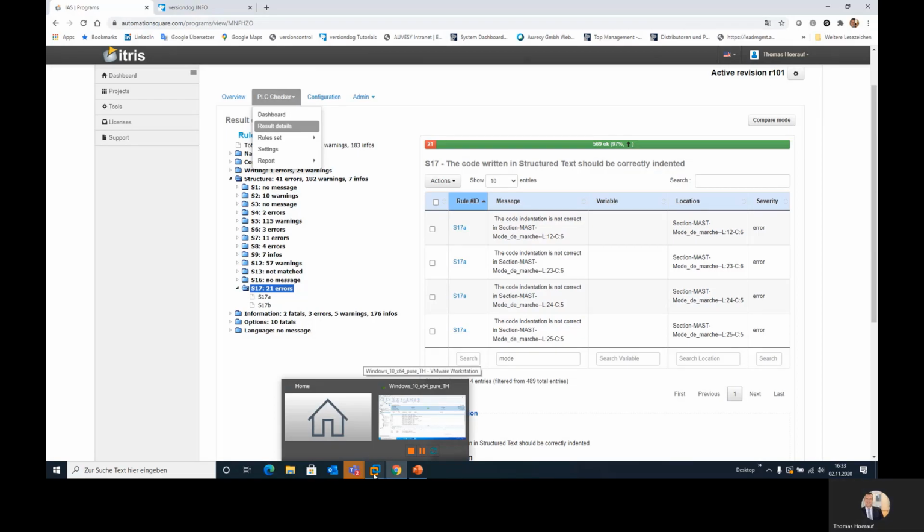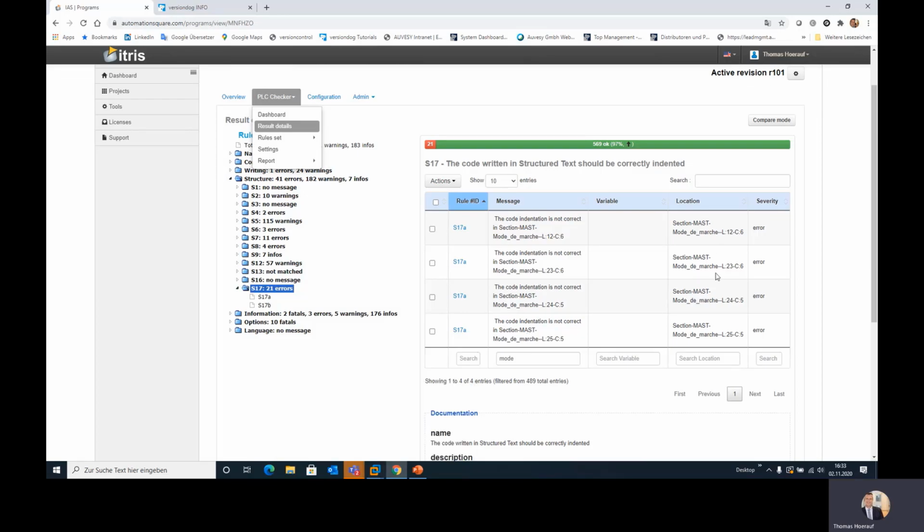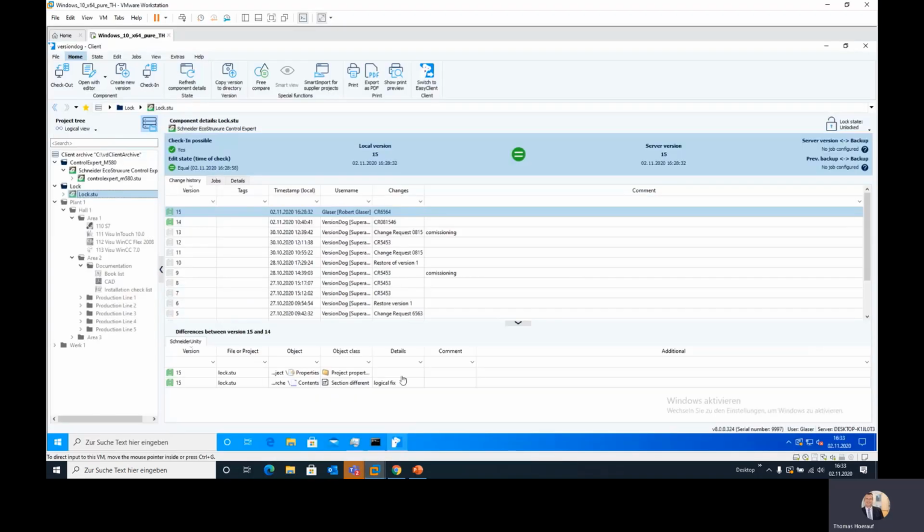And when you use it alongside the development, you will not have as many errors as they are here, and it's easier to address everything. Okay. Yeah. So that means there are still some things open. I would read where they are here, the lines 12, 24, 25. I go back to my application here. I start again the editor, fix these things, do the check again until all errors are gone.